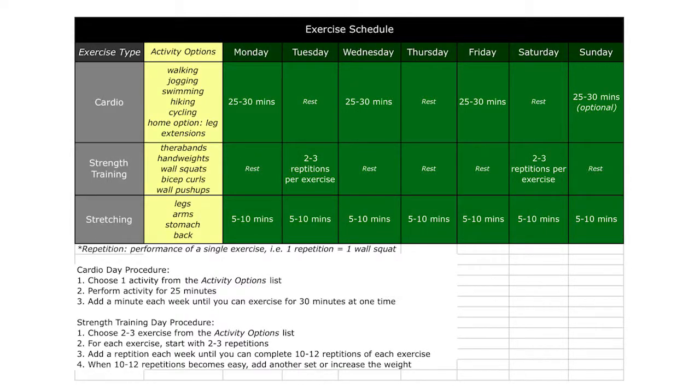To make it easier, we've provided you with a chart that you may choose to follow, which outlines a week's schedule of exercise. As you can see, we have suggested 30 minutes of cardio at least 3 times a week and strength training on alternating days. If you're not able to do 30 minutes of cardio in 1 session, you can break it into 10-minute periods to give yourself a rest.